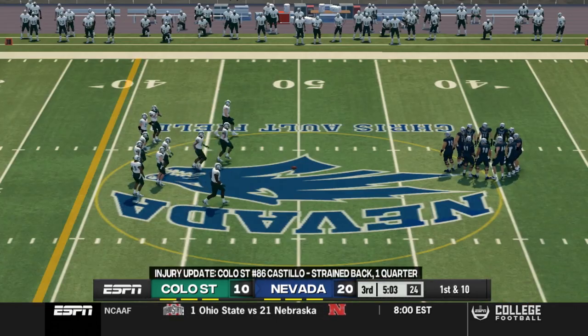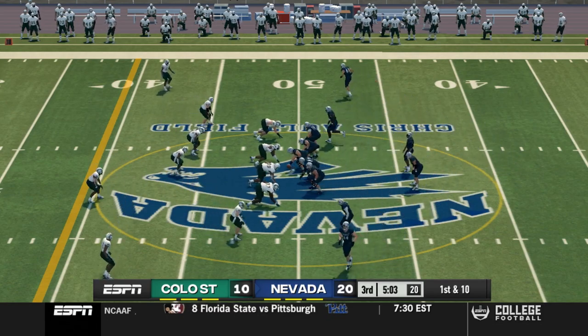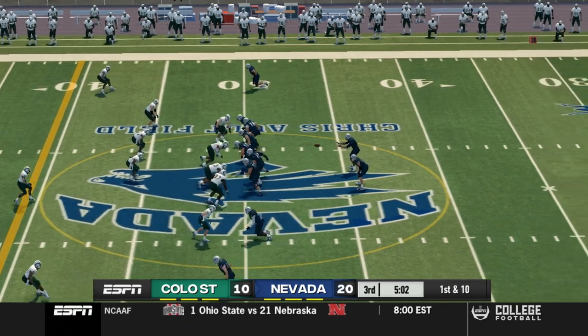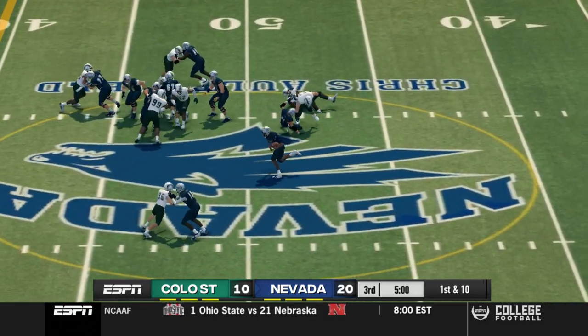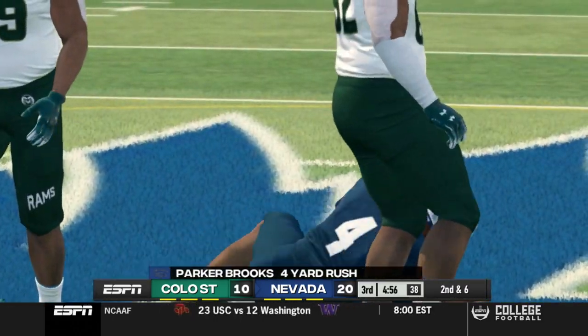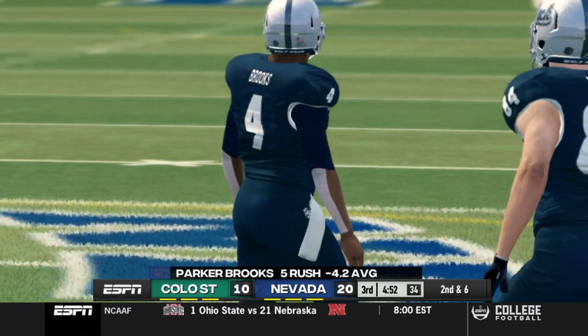Not much of a problem getting the ball in the end zone on their last drive, as this quarterback just picked apart the defense. As long as this quarterback has time to throw, you can guarantee that he'll find the open man. And now he's got room to run. Tackled after a decent pickup. He keeps it on the option and picks up maybe four. That makes it second and six.